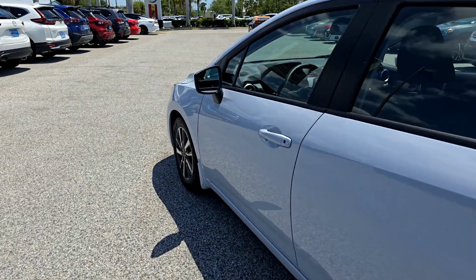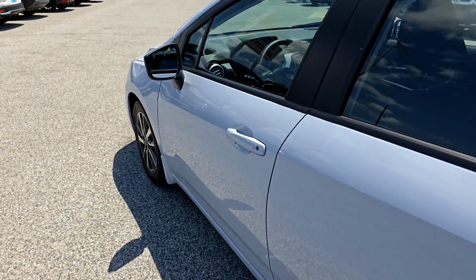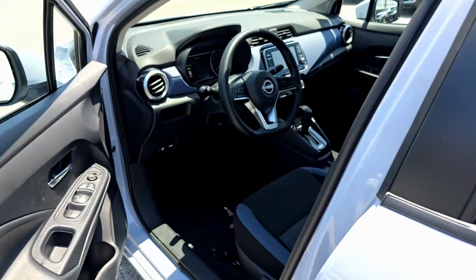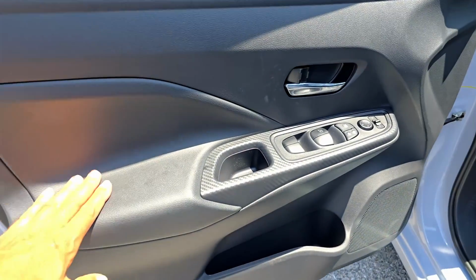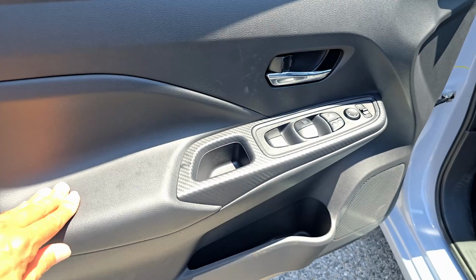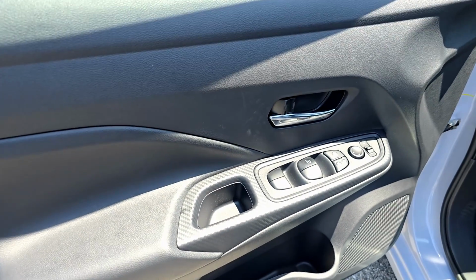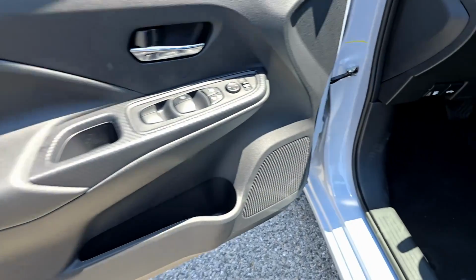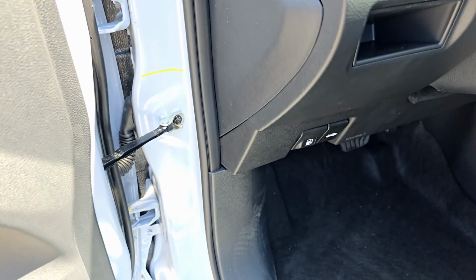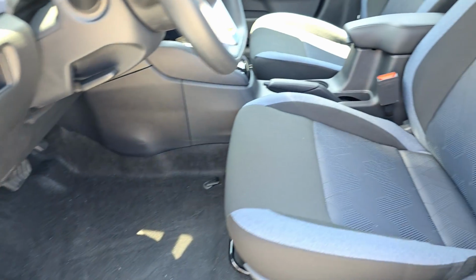Okay, let's listen to the sound of the closing door. Okay, it's not bad. It's not the best, not the worst. In the front, we have basically the same setup as in the back, with the addition, of course, of all 4 window controls, power windows, power locks, and power mirrors. The adjustments are all right here. You also have your own door handle, of course, the speaker right underneath here. At the bottom here, you'll find the trunk release and the gas door release, and the seats are manually adjusted.